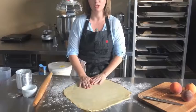Now that our pastry's been rolled out, we're gonna chill it for about 15 minutes in the fridge while we prep the peaches and the streusel.